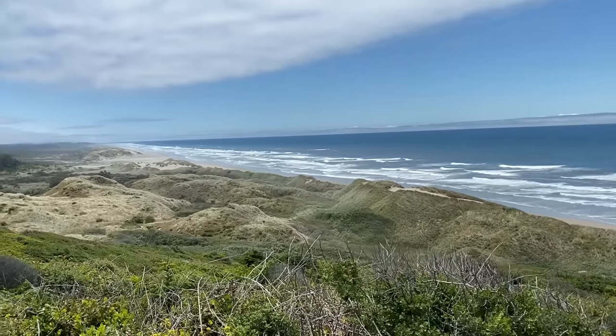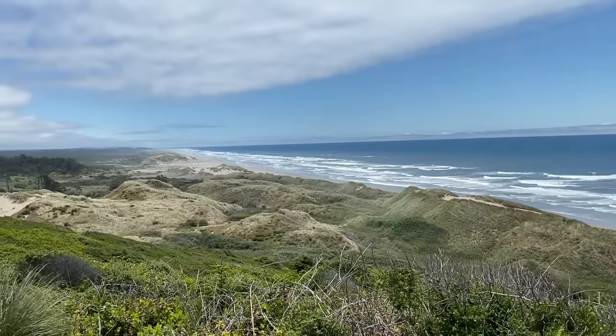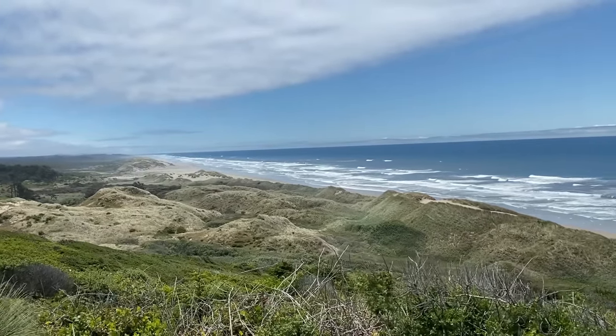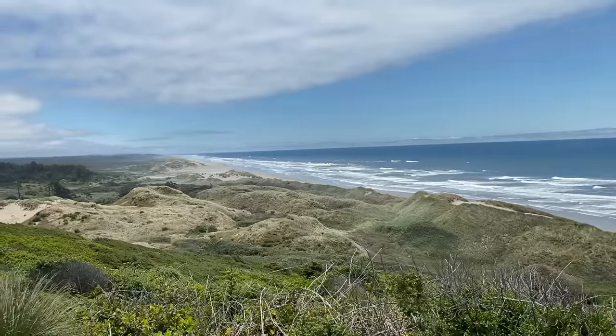I used to do it in my youth days when I was young, and I didn't value my life as much as I do now. But anyways, it's just a beautiful, beautiful area on the coast, and I wanted you guys to see it.